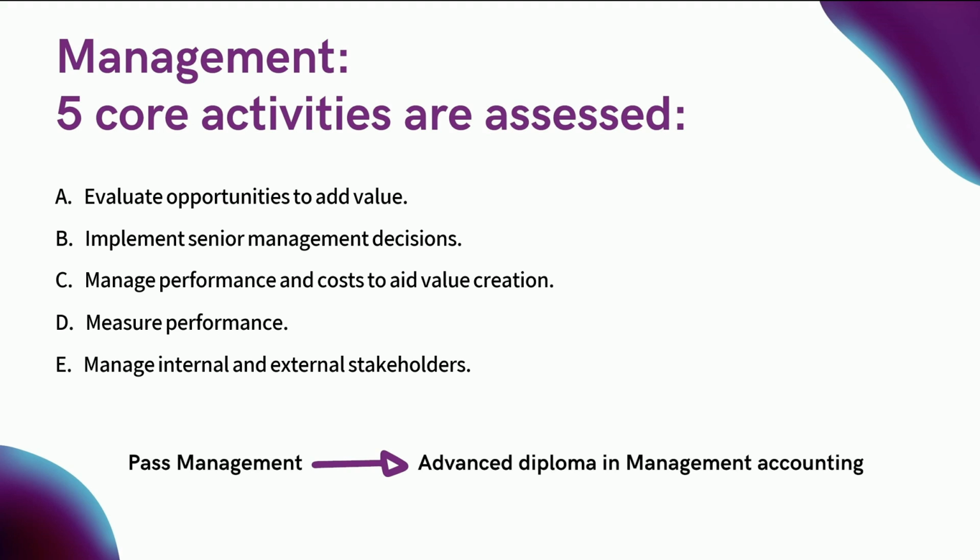You'll notice that D is measure performance. So C and D together is understanding what performance is and then what we need to do to improve it. So there's a commercial angle when you combine those two together, and then thinking about things from a range of different stakeholder needs. So it's not just about shareholders. We may need to think about customers, suppliers, employees, any stakeholders in the organisation could need to be considered.